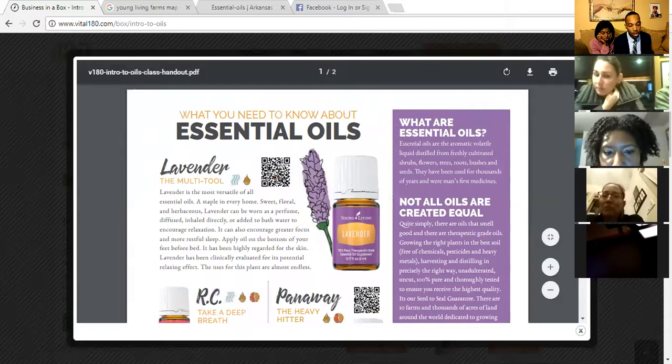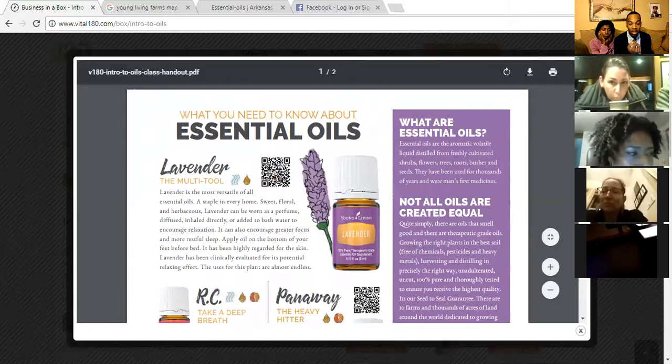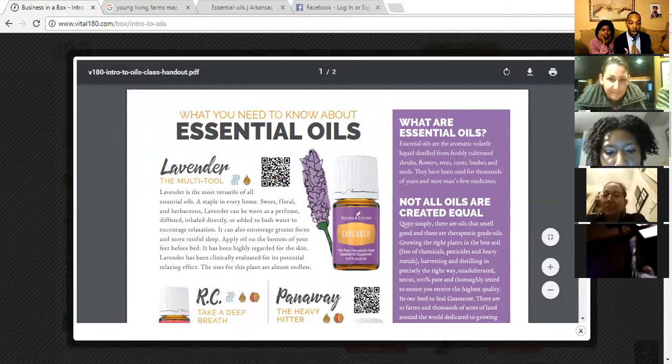Because the reality is this: the retention level of individuals that come to classes is not going to be extremely high unless they've been taking notes the whole time. A lot of the information that we give them, they might forget, right? So what better way than to send them home with all the information that we went over in the class than with something like this handout.